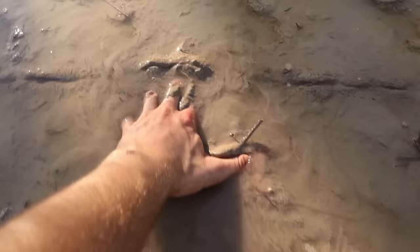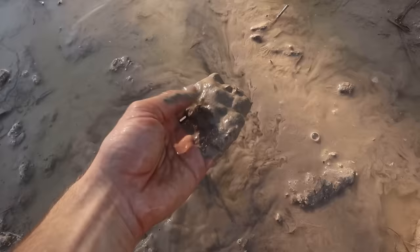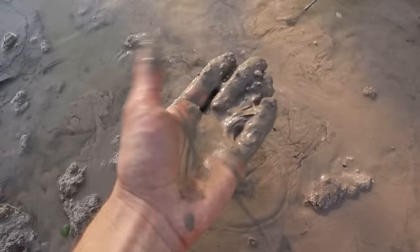And this right here is gonna keep the pythons cool once it heats up. It's about 70 degrees out, but once it heats up, the pythons will actually get inside of this mud. They'll sit in here and they'll cool off with the mud. I mean, my hands are already a lot cooler. All right, wait, I'm dirty.